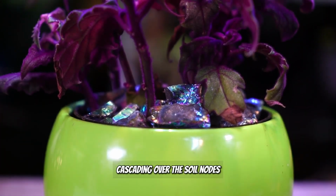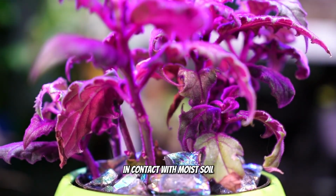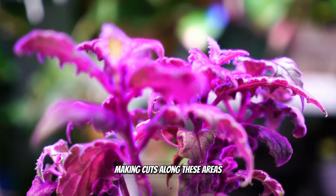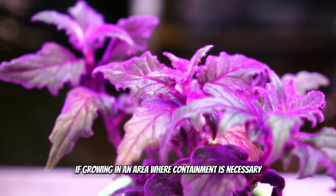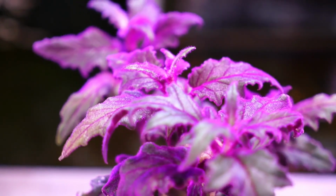As they grow, cascading over the soil, nodes meeting leaves in contact with moist soil will root and give rise to new plants. Making cuts along these areas can result in a quick and aggressive spread. If growing in an area where containment is necessary, caution is advised, as they can fill in space rapidly.